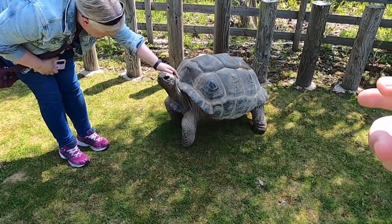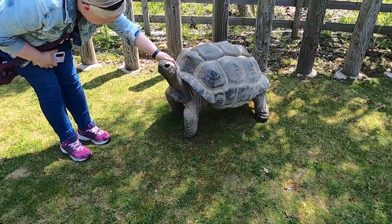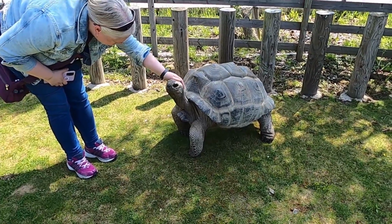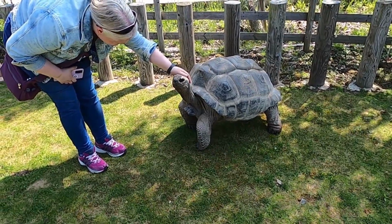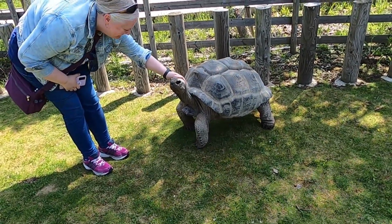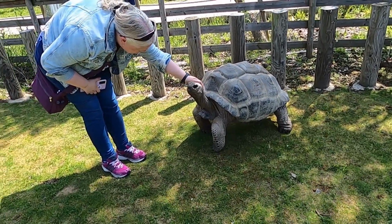How old did you say Ted was? About 11 years old. About 11 years old, wow. And they mature slower than humans as well. They'll only reach sexual maturity about 35, 40 years old when they're fully grown. Wonderful. Tiny little baby. Maximum they could live up to 150 years.